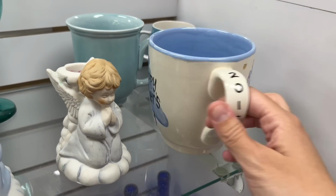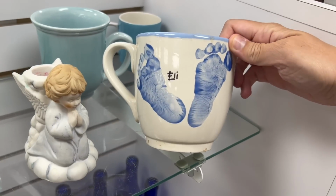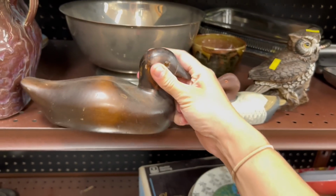Now this mug I thought was a little sad. I'm not sure if it got donated accidentally or what, but it is a Happy Mother's Day mug with a little boy's footprints on it, and I've actually seen it the last few times I went, so it's still there.